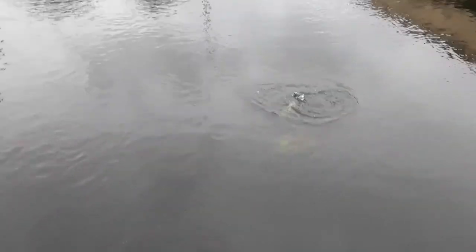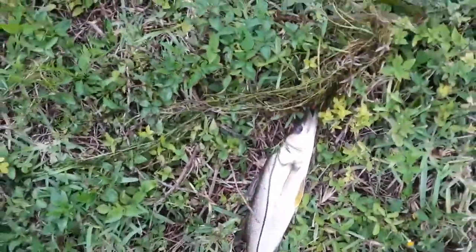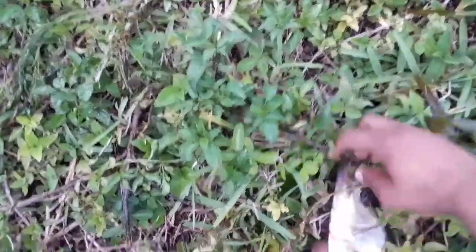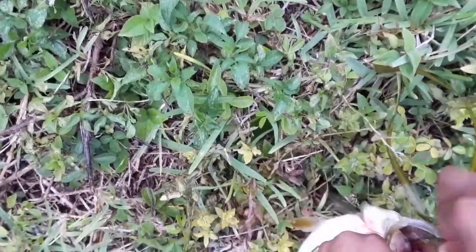Oh, it's a fish. Oh, it's a snook. Oh, shoot. Oh, my God. It's a snook caught in the weeds. We'll take him, though. Oh, yeah. Yes. Another golden snook, guys. My day is only getting better and better. Something took him, man. All I felt was weight. I thought it was a tarpon, but no, another snook. Another golden snook, guys.